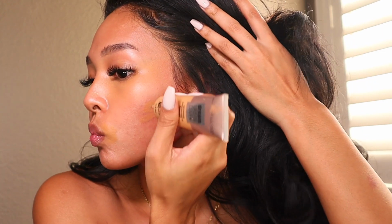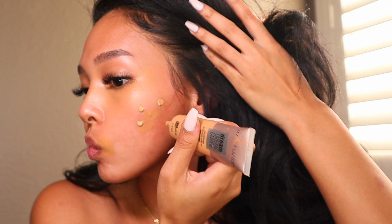I like to dot it all over my acne scars, which is the place I need the most coverage, and then I'll blend it out to the rest of my face with the sponge. So I really like this foundation because it makes your skin look very skin-like, and it makes it look like you have no makeup on whatsoever.